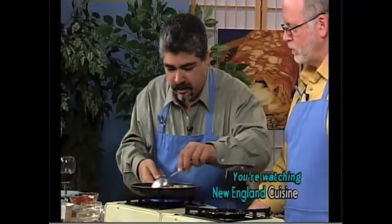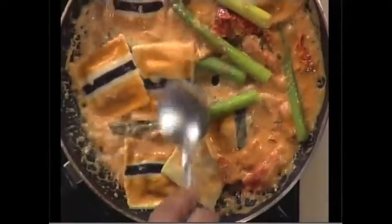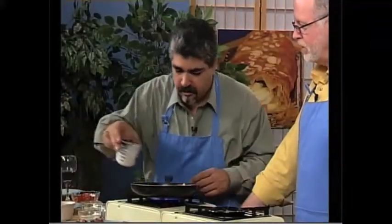And then you want to let the sauce immerse itself. I tell them it's like the sauce hugs the ravioli. Throw a little grated cheese in there and add a little more cream. It's a romantic dish. It is close to Valentine's. I mean, this would be a nice dish, really.